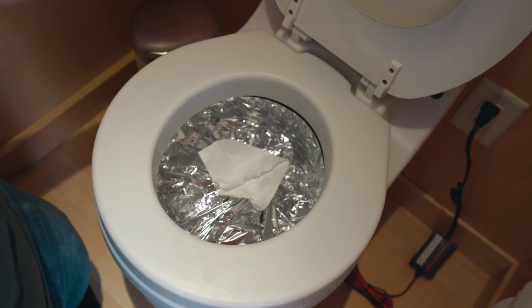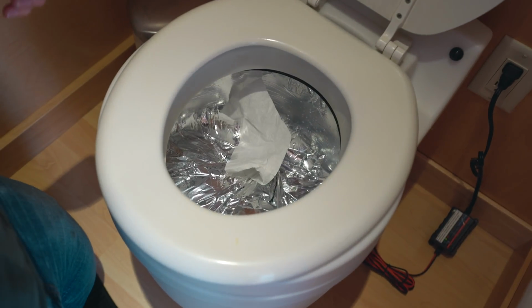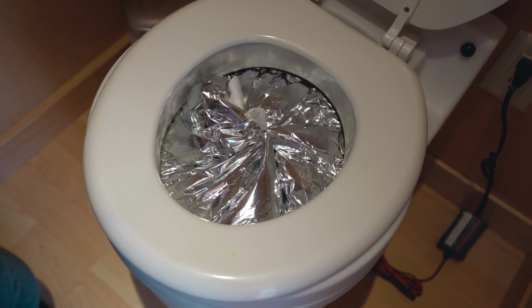You're ready to flush. How the hell do you do that? Look what happens when you press this button. Oh god, it's like an angry monster.